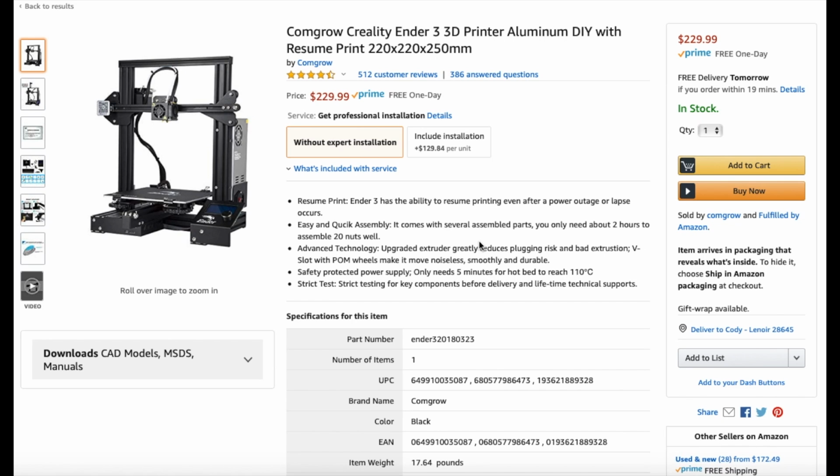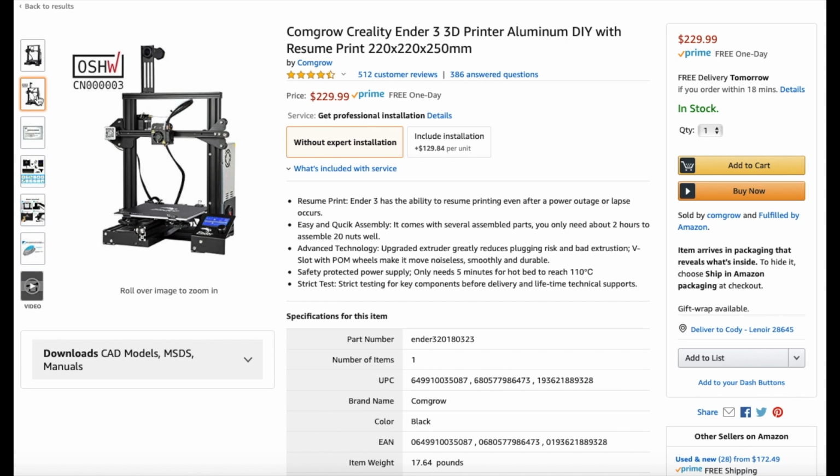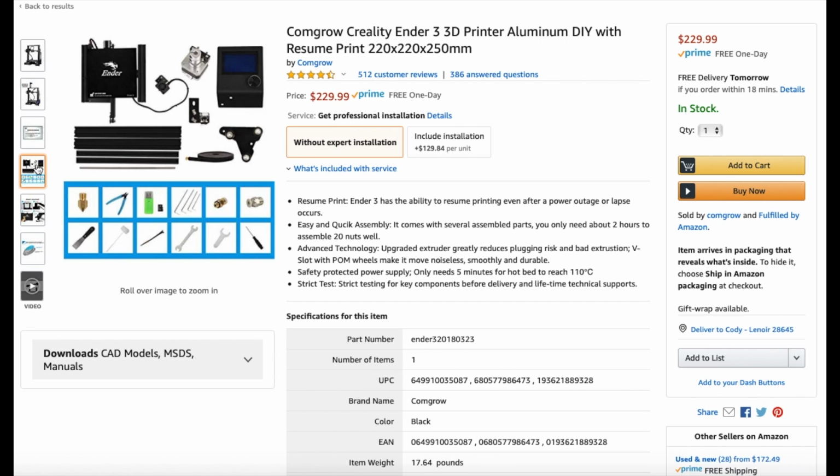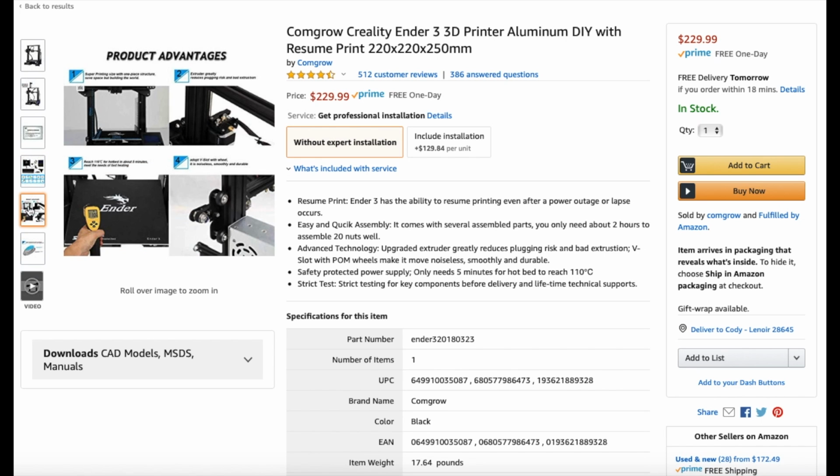The next printer is going to be the Creality Ender 3. This is just the basic one, not the Ender 3 Pro. So this one has a 220 by 220 by 250 build volume. Price is $230. And it's an all aluminum extrusion printer. And it looks like the key feature is going to be power fail resume printing.